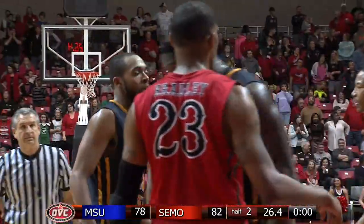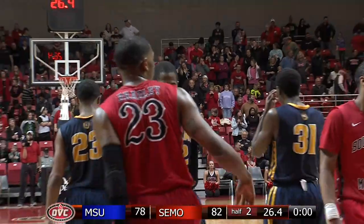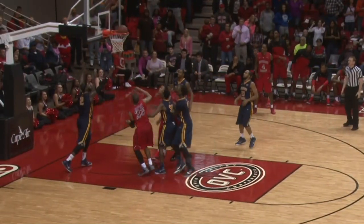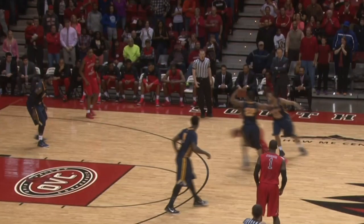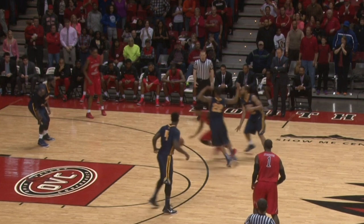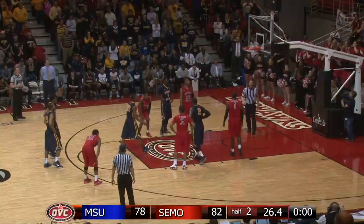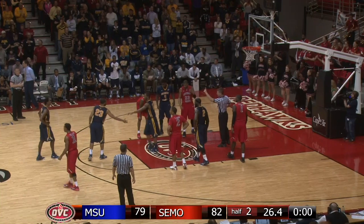26 seconds to go. Wallace jumped up in the air on the other end in the lane, turned his back to the basket, and threw it up over his shoulder, and it banked in. Just a circus shot that went down for Southeast Missouri. Sapp at the line. Hasn't tried a free throw tonight, 82% on the season. That one's good. 10 points for Sapp.